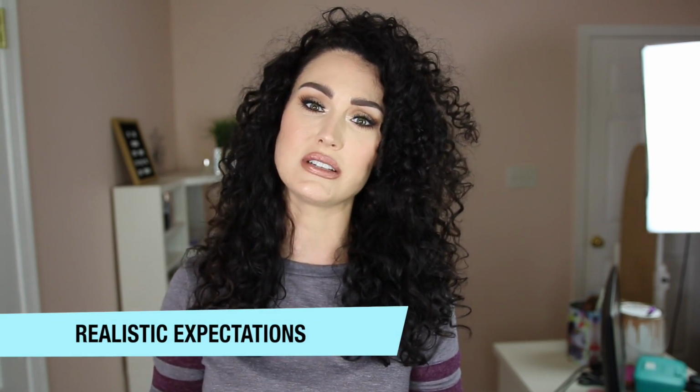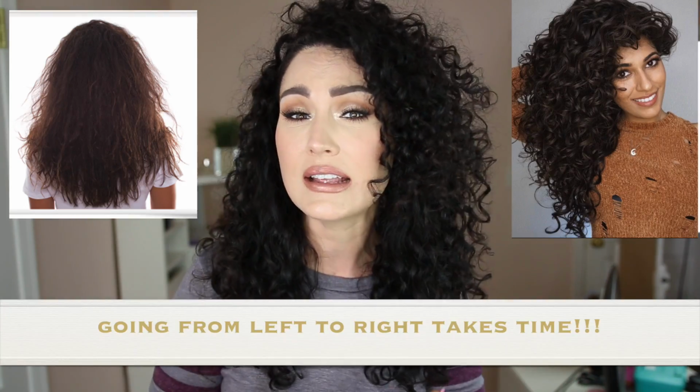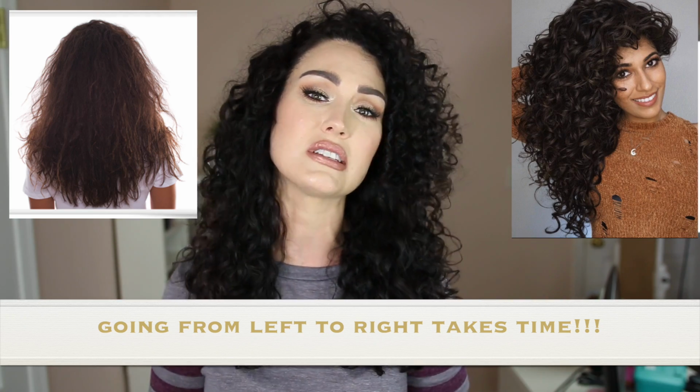The next tip that I have is to have realistic expectations. If you are going in and you've never had a Diva cut before, you've never had a curly cut, you are just starting with your curly hair journey, you're still transitioning, you still have a lot of maybe dead ends and pieces that don't curl the same, make sure that you don't go in there expecting a miracle. A stylist can only do so much. Your curls will take time to heal if you are just transitioning, so keep in mind that you need to have realistic expectations when you are going in to have your hair cut.